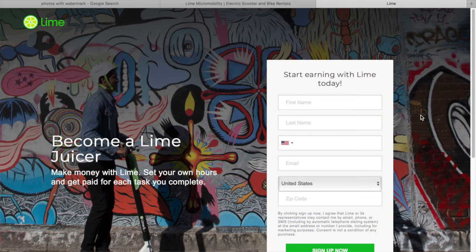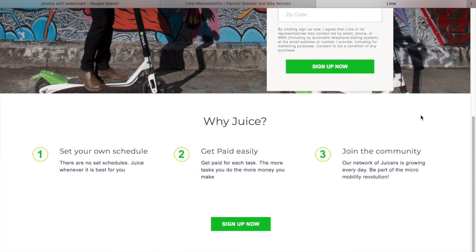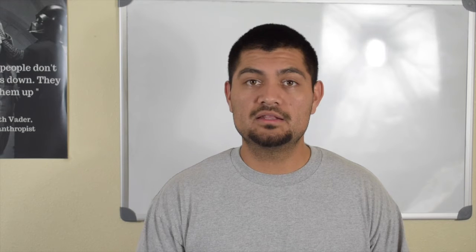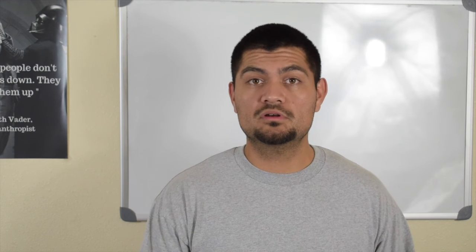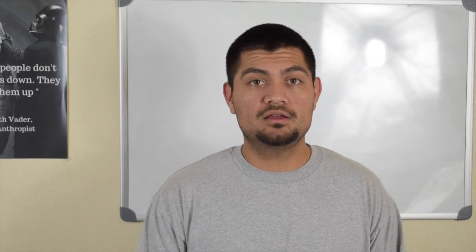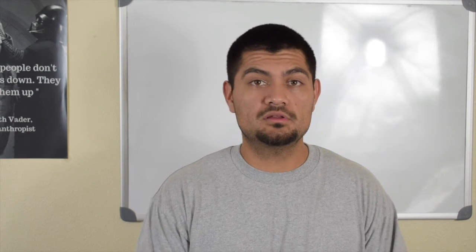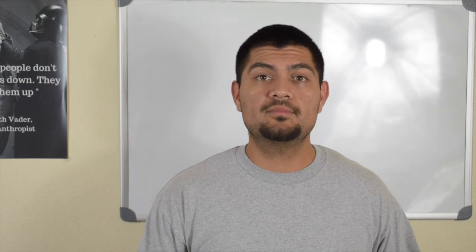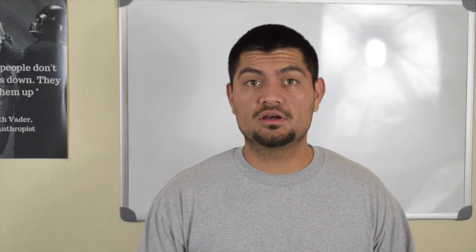But if you're wondering how much you would get paid to charge each scooter, it depends. You're looking at about between $4 to $8 for each scooter. Now, when you get started with Lime, they do send you a charger where you can charge up to four scooters. If you want to charge more than that, you would just have to order another charger. So basically, when you pick up these scooters, you're going to take them home, charge them, and then you're going to put them out on the street before, I believe it's 7 a.m., so they're ready to use for customers.